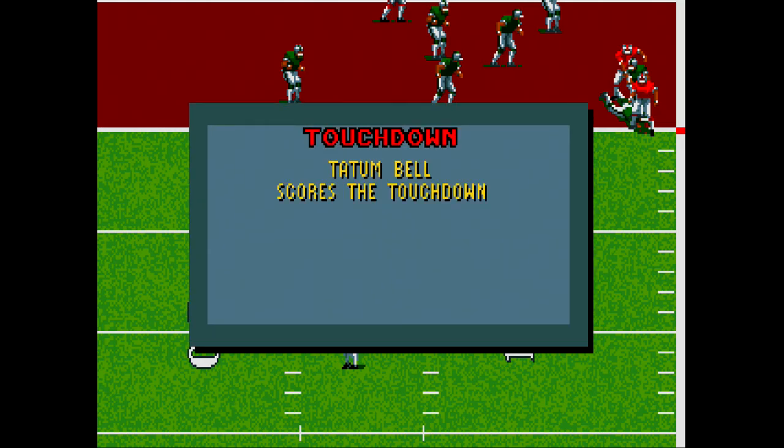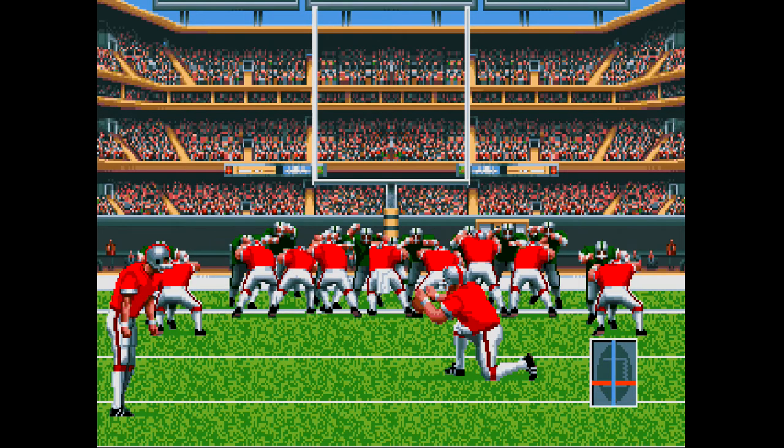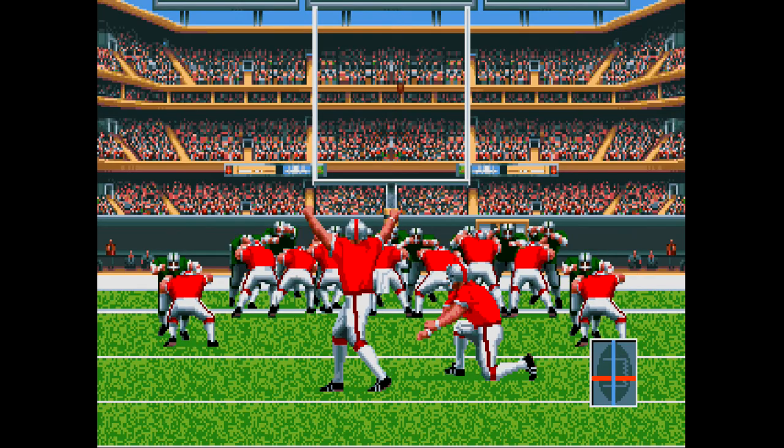Which is always fun. You can't do onside kicks in this game. If you're not familiar with American football, basically an onside kick, you kick it short and kick it along the ground sort of thing. As long as it goes 10 yards, it's a legal kick, and then you can try and recover it. So you get the ball back from your own kickoff. It's good.